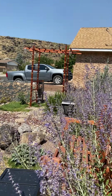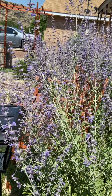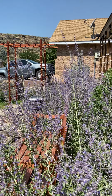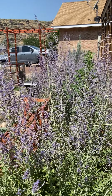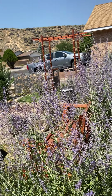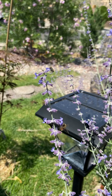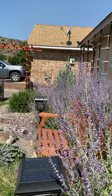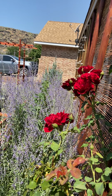Look, have a look at the little bees working. Aren't they looking cute? They do love the Russian sage. So this year I have just about a third of the bees that I had last year. So it's a lot less. However, I have been reading that they're having a better year. So I'm thinking maybe people have put out more plants for the bees to be enjoying. So it could just be that they're a little bit more spread out than they were last year. So that's what I'm hoping it is. I'm hoping it's a positive thing, not a negative thing.